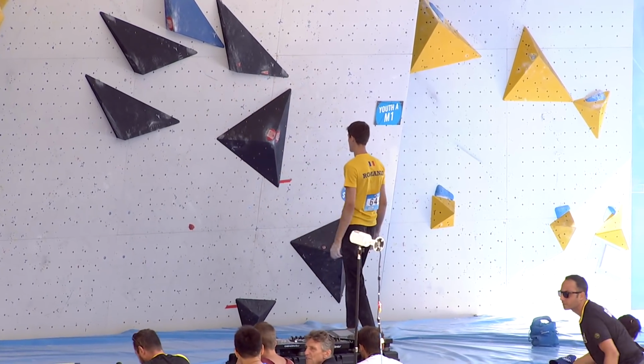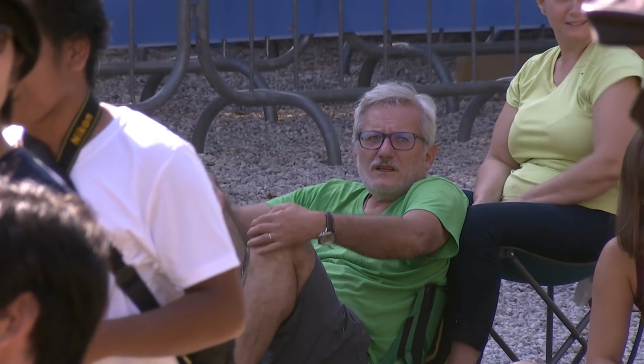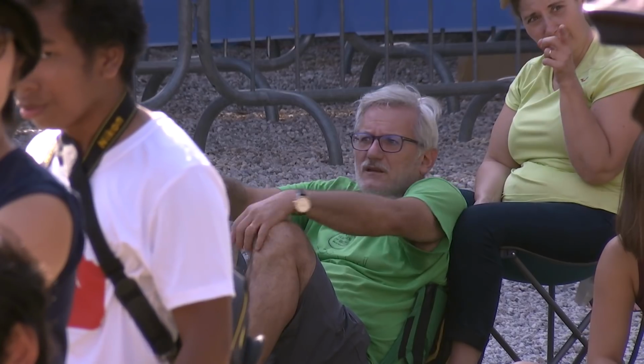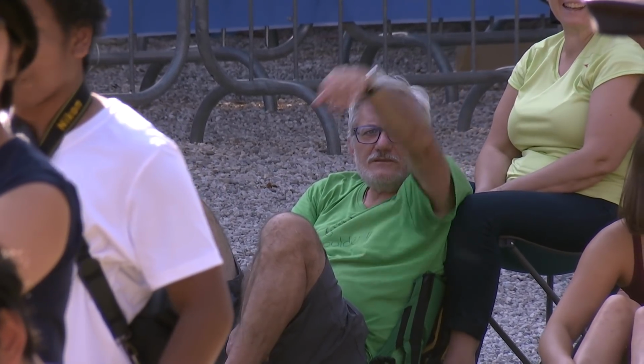That first move, they're just struggling to go slowly through to that crossover crimp. Oh, look at that. Nice shoulder rub. I wonder how many euros it is for a little massage.